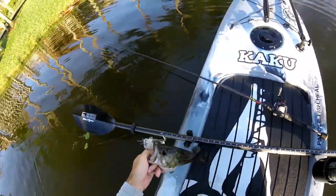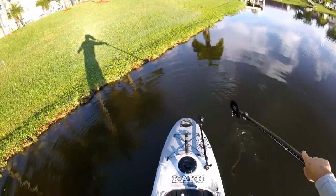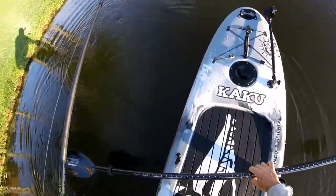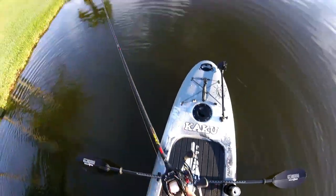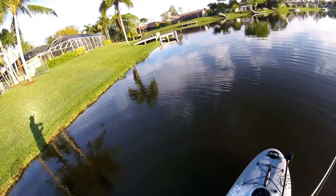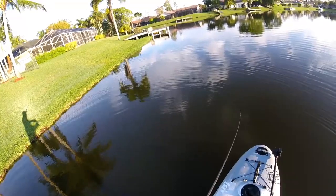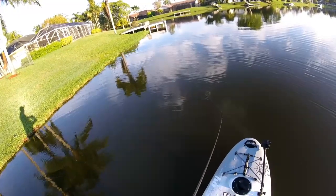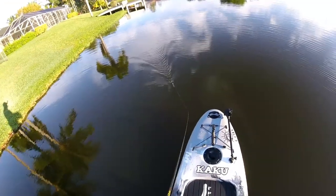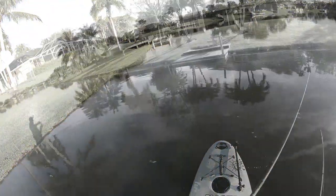Let's see. What I'm seeing is a lot of small baitfish pods cruising the shore. As you saw back there, I believe it was a cichlid chasing them. So I really think that the bigger fish are holding close to them. But so far that's my only one. I did miss the snake again. He was right up against the shoreline. So we'll see. Skunk's off. We gotta do better than that.